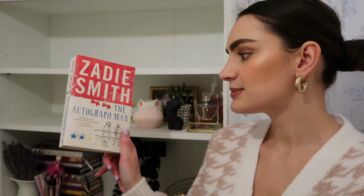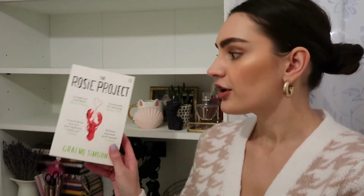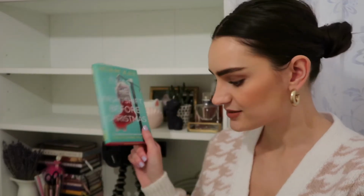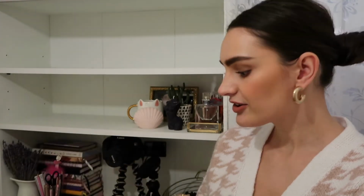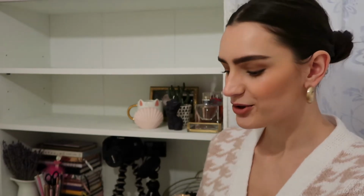So I've got Zadie Smith, The Autograph Man. I've got Sophie Kinsella, My Not So Perfect Life. Reni Eddo-Lodge, Why I'm No Longer Talking to White People About Race. The Rosie Project, Twas the Night Shift Before Christmas, which actually I already have, so I'm probably going to give this one to a friend. Into the Water by Paula Hawkins. My Sister the Serial Killer. Educated by Tara Westover, which I think is what I'm going to read next.